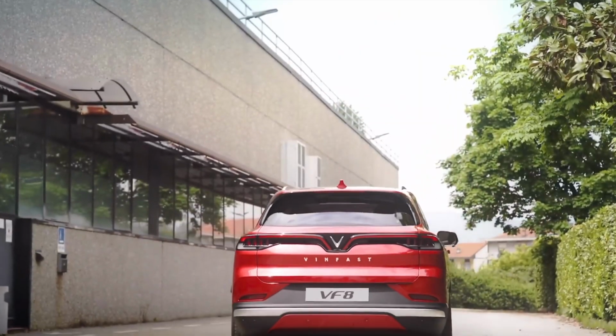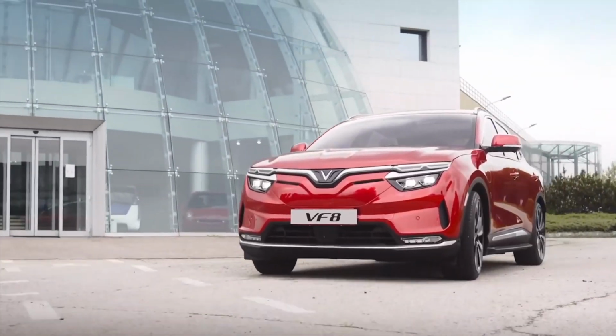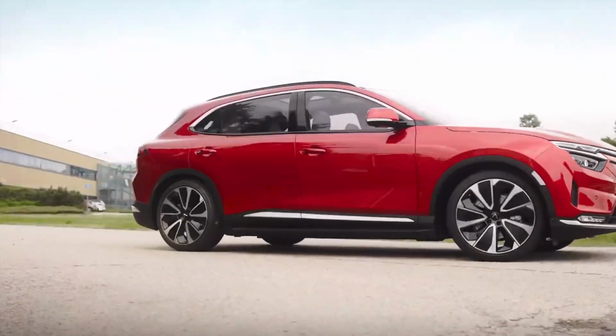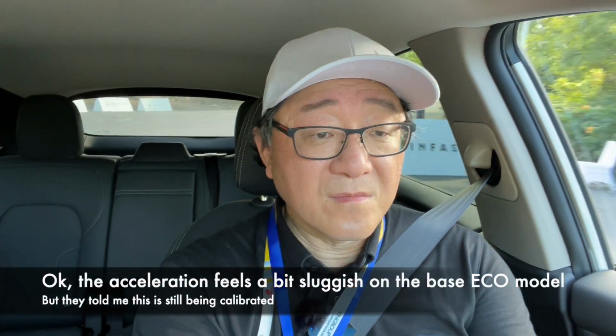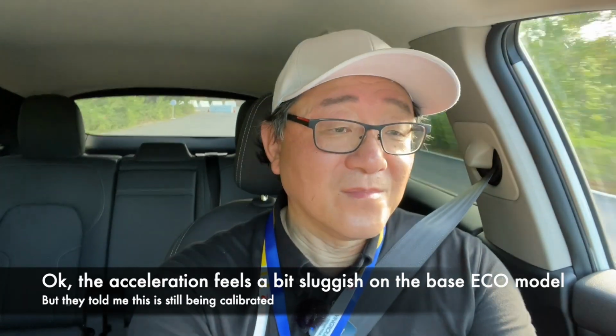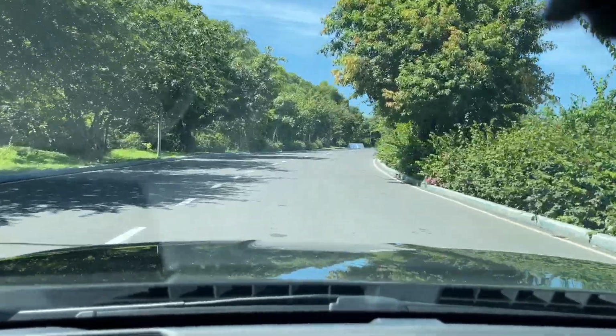I do like the fact that the steering has a pretty good feedback compared to other EVs I've driven, because some EVs do not have enough steering effort or steering feel. So I'm gonna step on the gas a little bit now to see how it accelerates. Okay, so this is the base model, but it accelerates very smooth and comfortable, predictable.